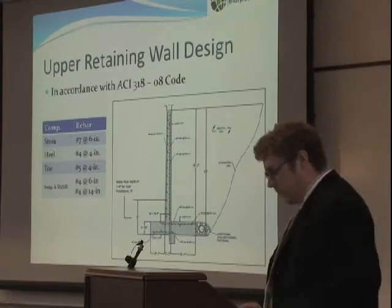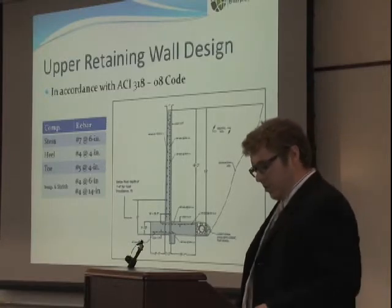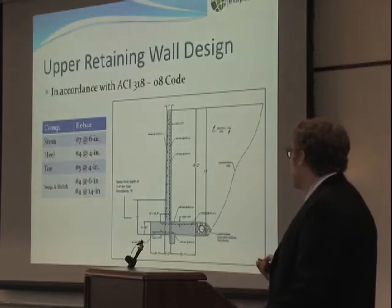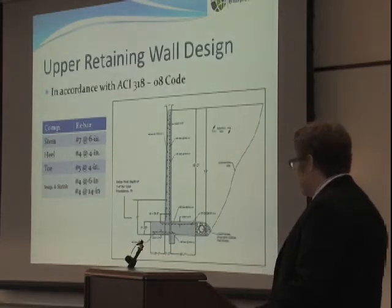This is a schematic of the upper retaining wall. As you can see, we have our reinforcement here.